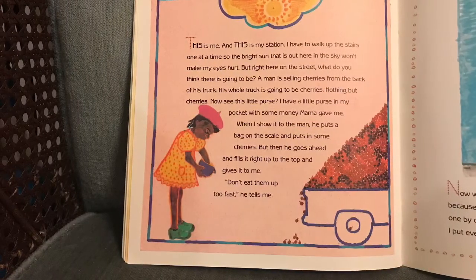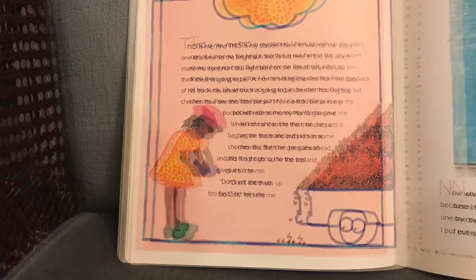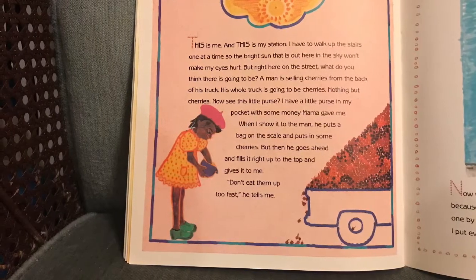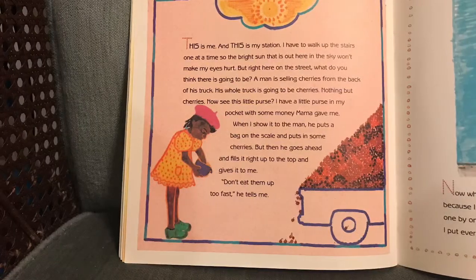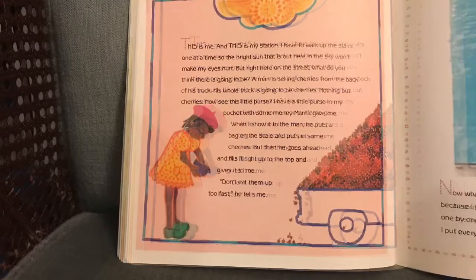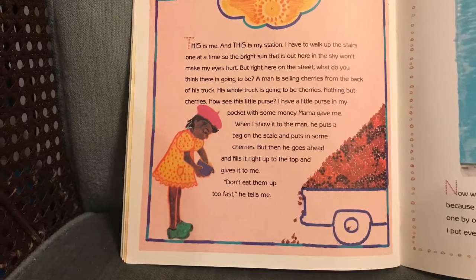"Nothing but cherries. Now see this little purse? I have a little purse in my pocket with some money Mama gave me. When I show it to the man, he puts a bag on the scale and puts in some cherries. But then he goes ahead and fills it right up to the top and gives it to me. 'Don't eat them up too fast,' he tells me."